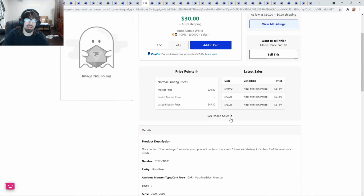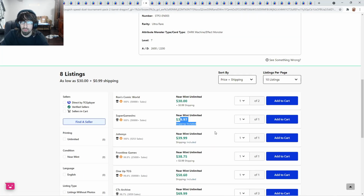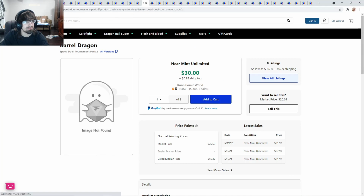If you guys are looking to get some speed duel stuff, which, if they ever cancel speed duels, you're gonna want it. Trust me, whenever they cancel a card game, everything goes literally to the moon. Like Naruto TCG used to be one of the cheapest card games, and now everything costs like 300, 400, 500 plus, right? $40, right?